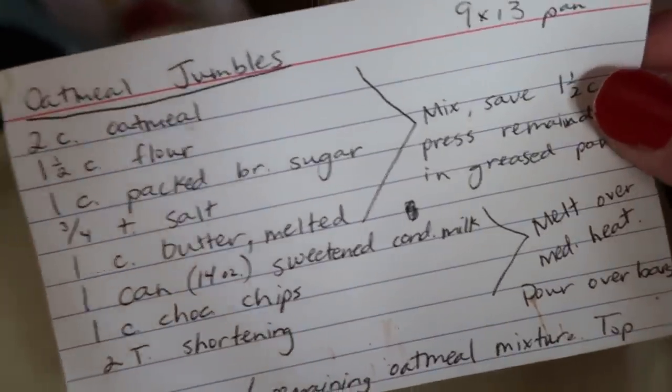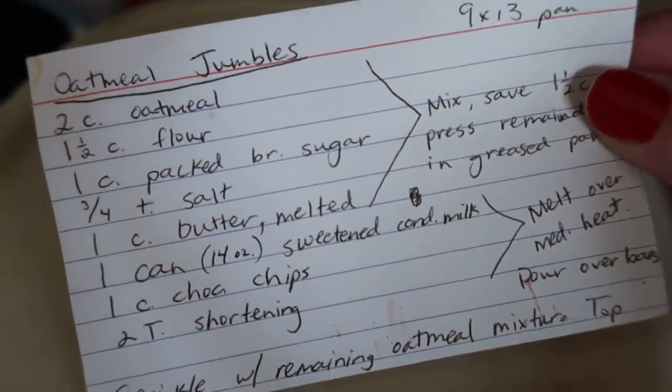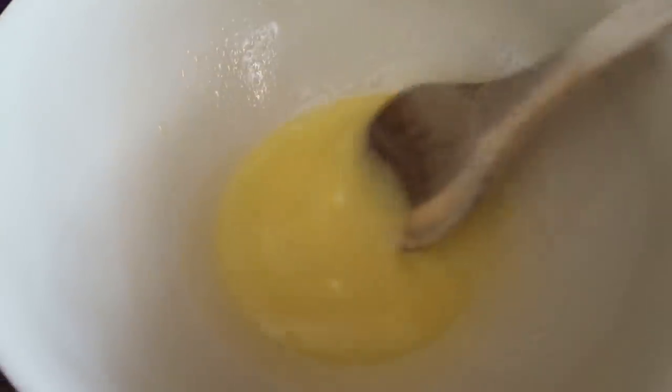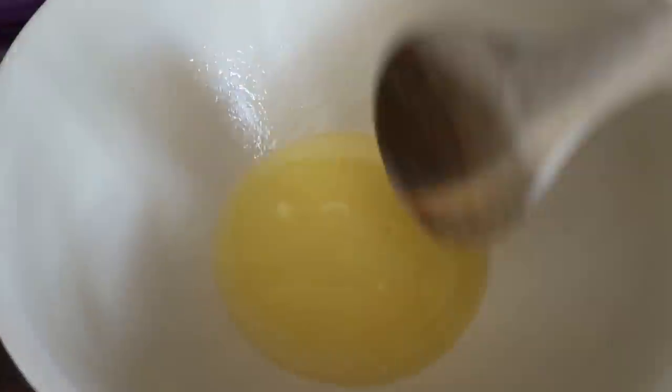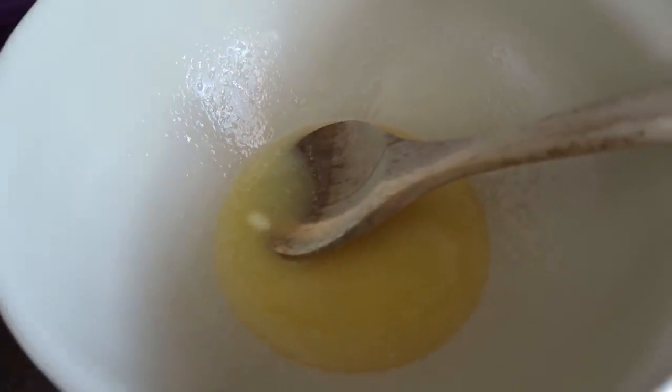My mom used to make something like this that I really liked, so I'm making them today. So far I have in here a half cup. Oh, whoops. Good thing I read that. I need to have a full cup of melted butter. So let me get another stick and get that one melting. And then I will bring you back and add in the rest of the ingredients.